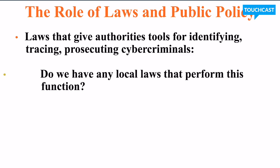Laws and public policy play a very important role in trying to secure the online environment for many businesses. Laws that give authorities tools help to identify, trace, and prosecute cyber criminals. Locally, I am not sure what laws we have on the books, but it's definitely something that we could investigate to see what laws we have or what laws are being discussed to protect the online environment for local consumers.